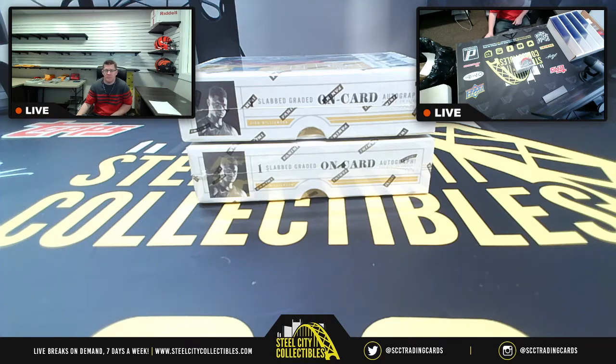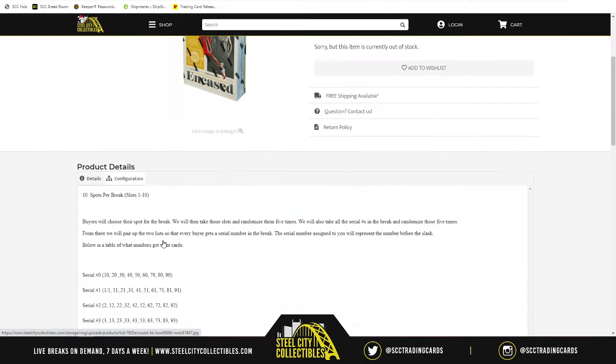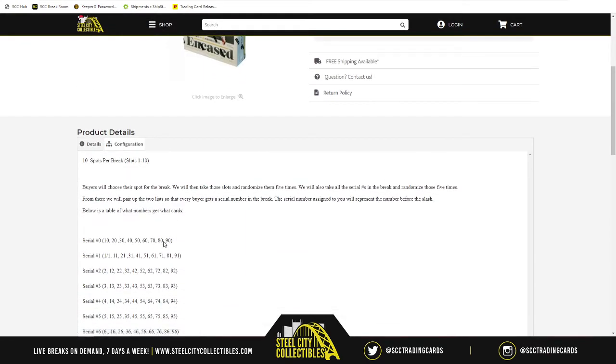Break for the evening is going to be none other than 2019-20 Panini Encased Basketball Hobby Dual Box. That's two of them. Random serial number group break number 10. All right, so again, 10 spots in the break for random serial number breaks.